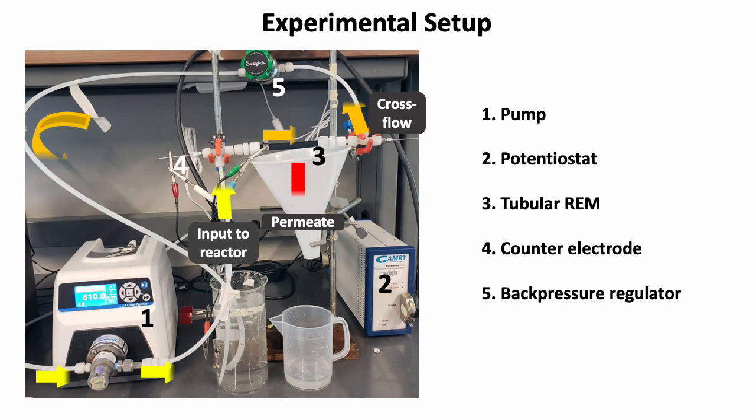And we also have our back pressure regulator. So this is operating in cross-flow mode. We run the solution through the center, circulating that solution. A portion of that liquid is coming through the membrane pores, and that's known as the permeate. So we measure that over time to see the amount of contaminants that we are removing.